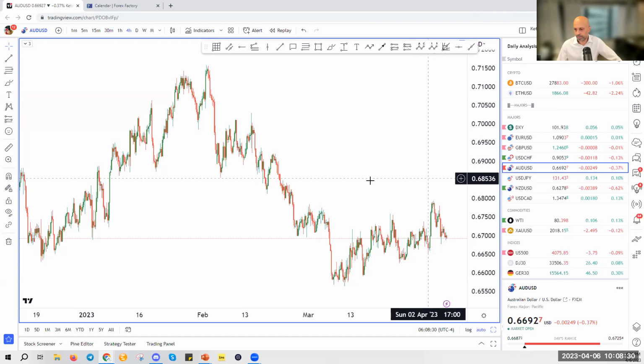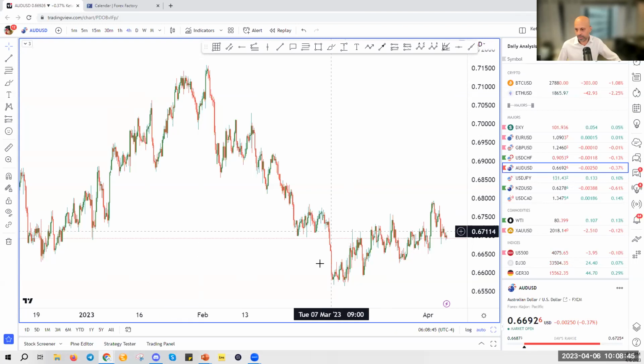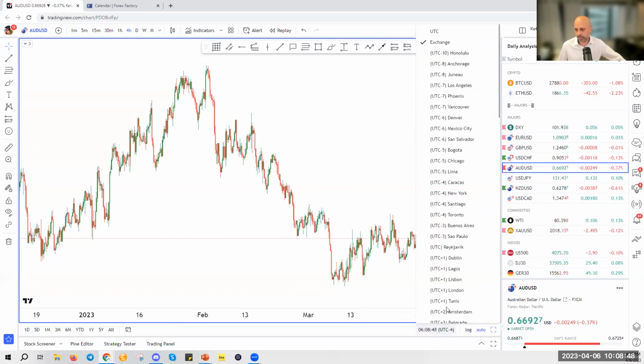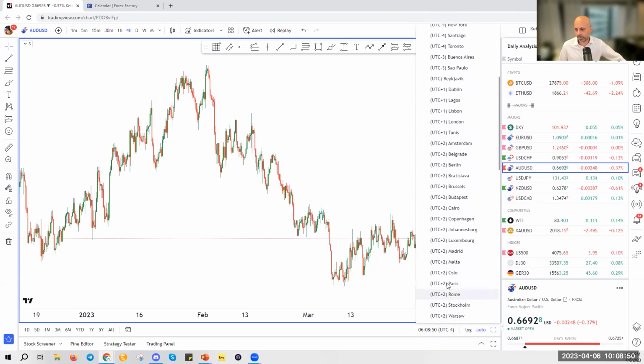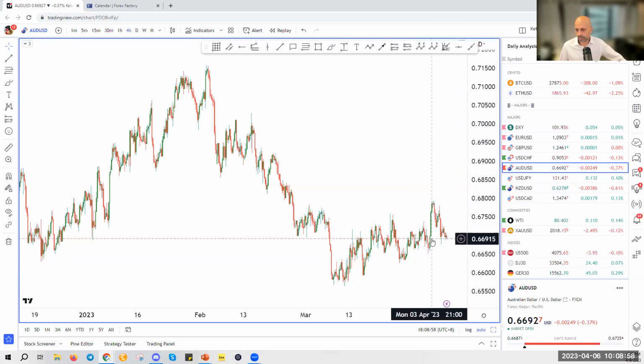Okay, so we had the RBA announcement made on Tuesday, 4th April, 12:30 p.m. Singapore time, which is basically UTC +8. And here we are. I'm just going to switch this to UTC +8 so it will be easier, at least for me, to reference the time. So 12:30. Okay, so this is the 4 hour chart.